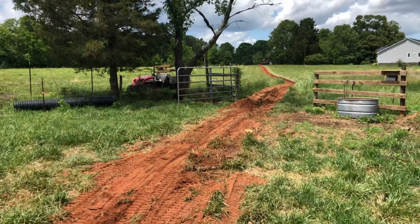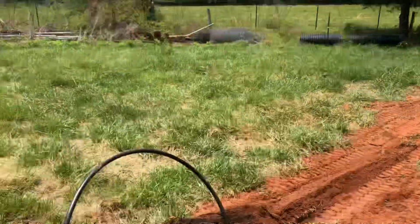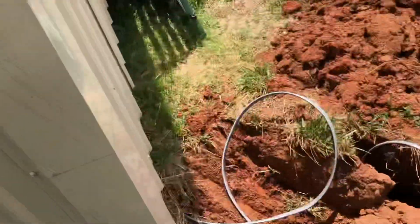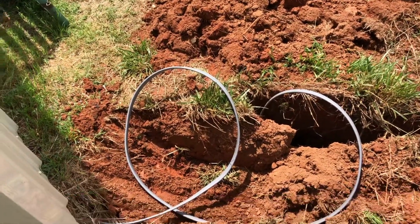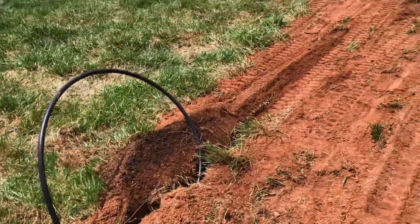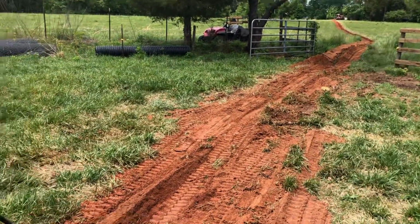Alright, my phone died, so I took it in there and charged it for a while, and came back here and worked while it was charging. And I got it dug right here to the corner of the barn, and I went ahead and ran my electrical wire. It's an 8/3 UF, and I wanted to get this filled in here in the barn lot. So I got my water line and everything.